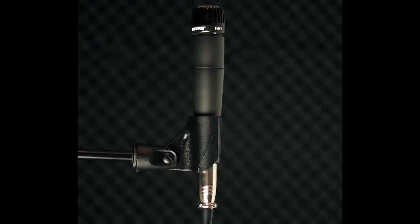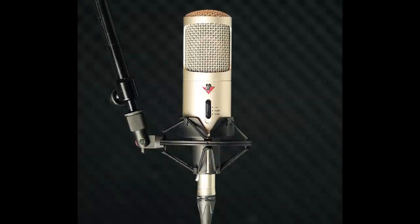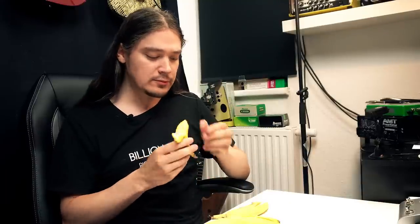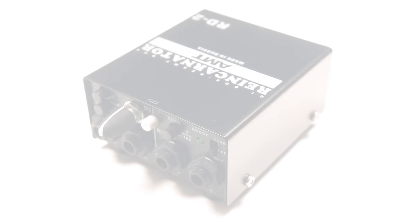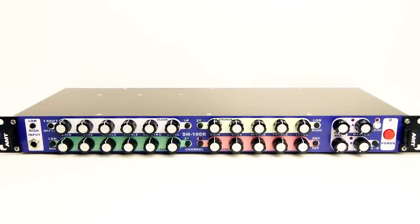For the sound test I'll be using two mics, SM57 and my condenser mic, which will be carefully positioned exactly the same way relatively to the speaker in each case. I'll be using three pre-recorded samples for clean, crunch and high gain sound. For reamping I'll be using Rinconator and Stonehead SH100 amp. And all settings on the amp will stay the same during the whole test. Let's make a quick sound check.